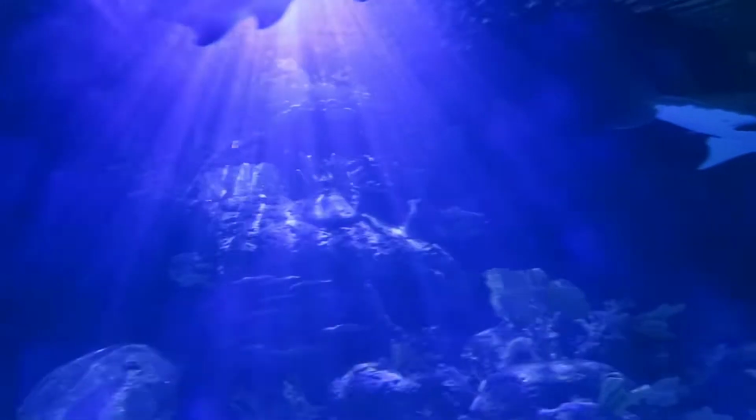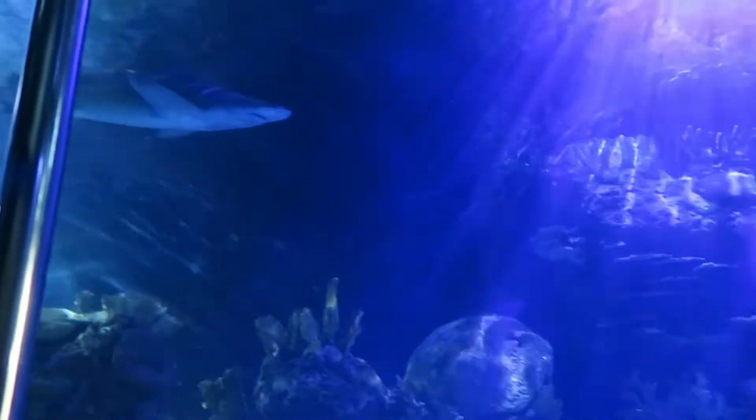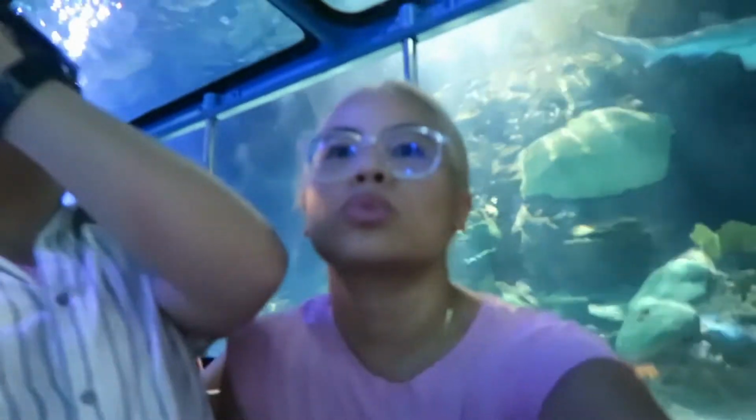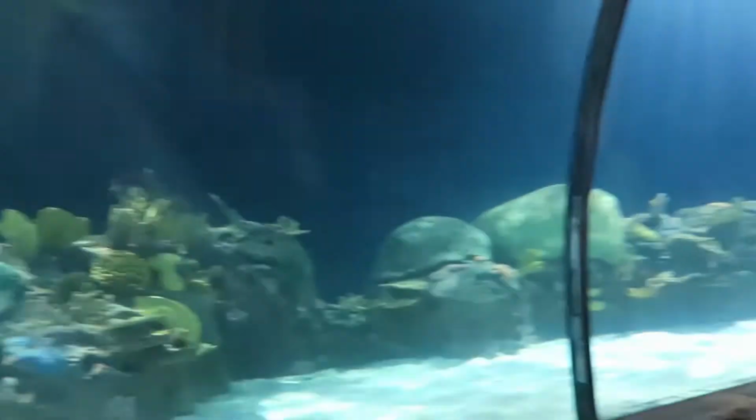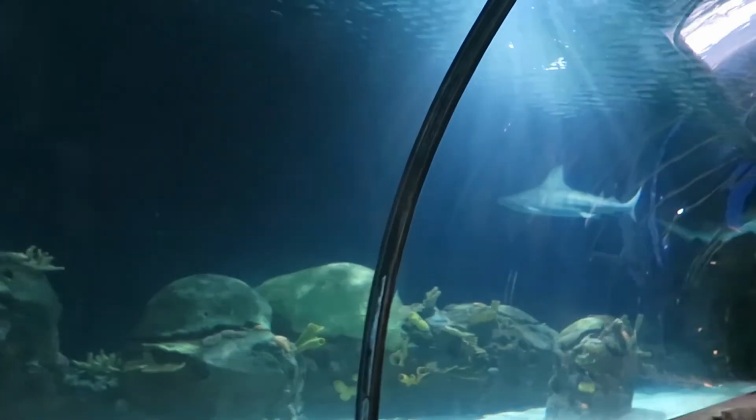The tunnel in which we are located is approximately 70 feet around us. The largest of the sharks that you see is the sand tiger shark. These sharks are 10 feet long and weigh over 200 pounds. They are found worldwide and are identifiable by their numerous rows of sharp teeth.